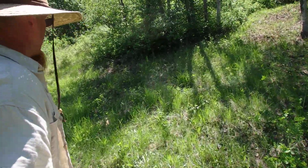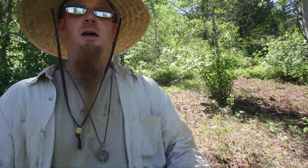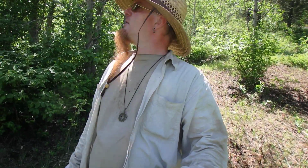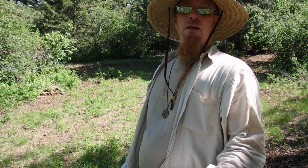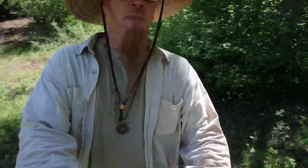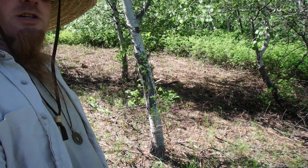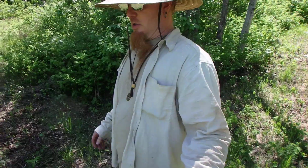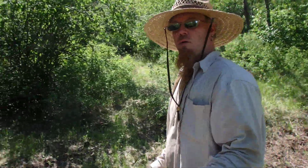The idea is to create fire breaks, to get access to different parts of the property, the trees, so that I can do some logging to help build my house. But you can see how green that is. That's after a year of having that cleared. You can see how brown it is up in there. That was just cleared this spring. So slowly working the stuff back, slowly getting things more and more cleared out.